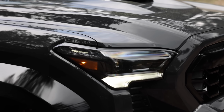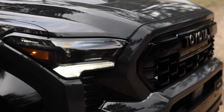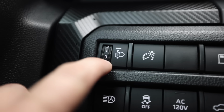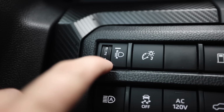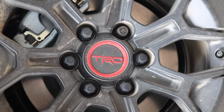We have some TRD Pro signature LED headlights up front with the TRD Pro, which is illuminated on the side. Kind of a cool touch. You gotta let everyone know that you're driving a TRD Pro, I guess. These headlights have been great so far, and they also have an adjustable feature just like my new Tundra does, where you can level the headlights from a little rolly dial inside on the dash. We have 18-inch TRD black alloy wheels.